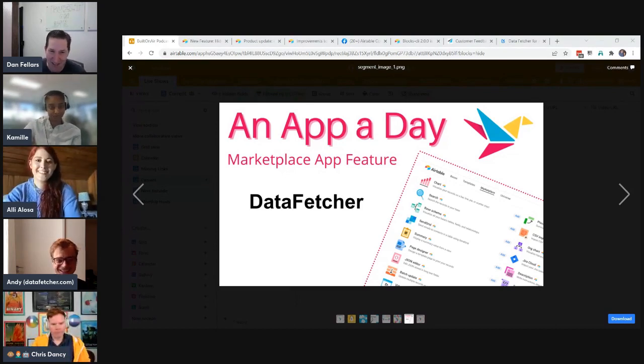This would be a nice core functionality of Airtable. Right? That's what I'm saying. I mean, come on. What other endpoints do you have on there?